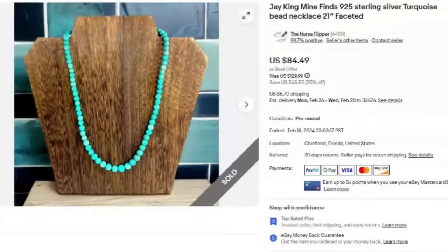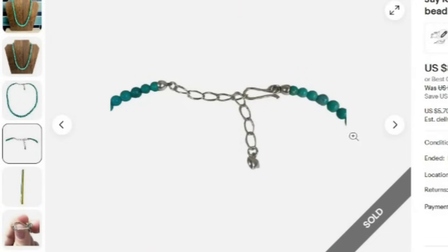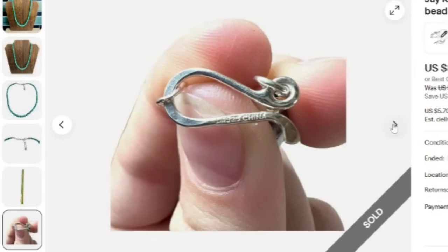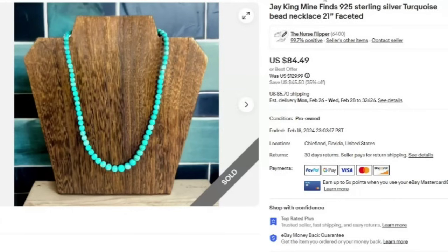Here is another J. King Mine Finds turquoise bead necklace. It does say 21 inch. It is faceted beads. This one sold for $84.49. I paid $20, so it's another that's about a $45 to $50 profit. I got this from an online auction, and again, that heart with the J. King, and there is that DTR 925. That's what you're looking for if you see these pieces. And this one sold in under a month.